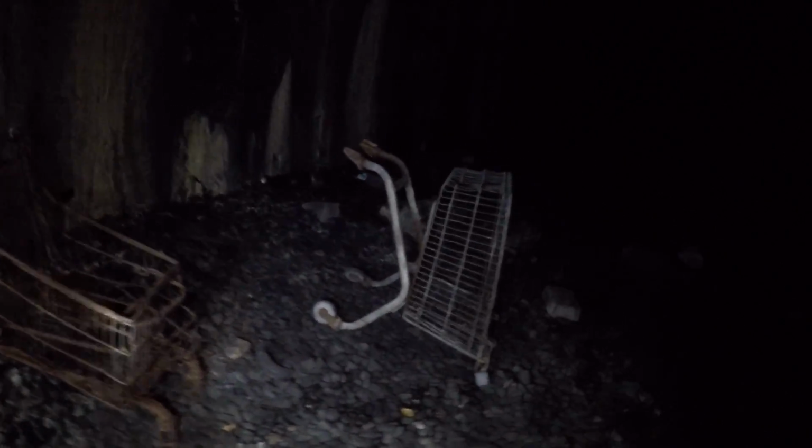So yeah guys, as you can see, we're walking further on into the tunnel. It is pitch black, it's not ideal for the GoPro, I'll be honest. We've come across some shopping trolleys, which are pretty awesome. They look like they've been here a while, I would say. They're Quick Save ones, I think, from the colours on them. We're excited to venture on in and see what we can find.